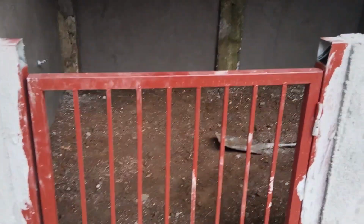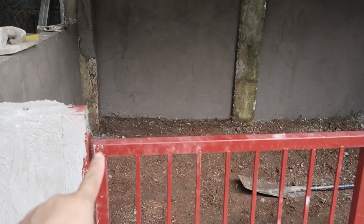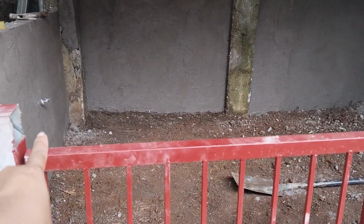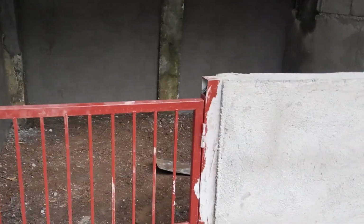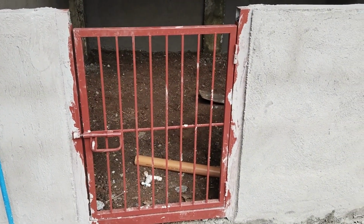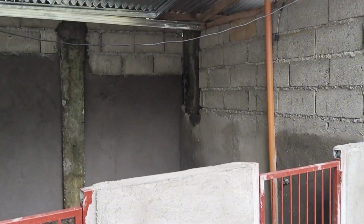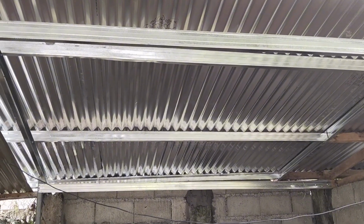So over here, we have a gate. We have a gate here, and actually the gate has a frame here, but we decided to cut that off. Sorry for my video here. And there also. So this is the roof. We have a roof here.